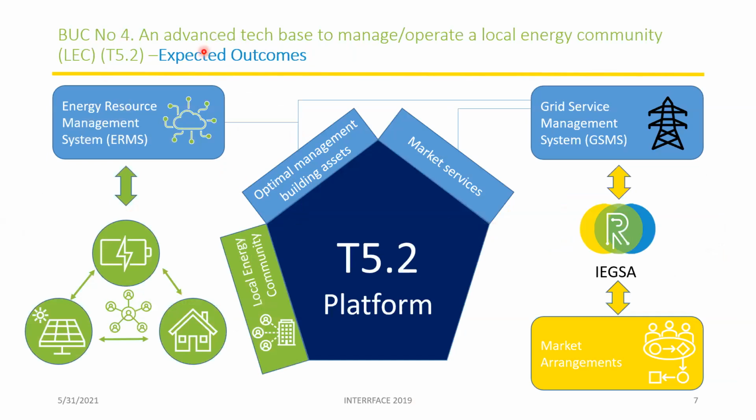So this local energy community will be a new gadget in the demonstrator that we're proposing. It will work very tightly with the energy resource management system, but also with the information hub module that we're developing, as the local energy community will be capable of making predictions of consumption and generation. The main objective will be to calculate optimal schedules for the different assets within the intelligent distribution node, both minimizing the energy cost and working together with the grid service management system to provide flexibility services.